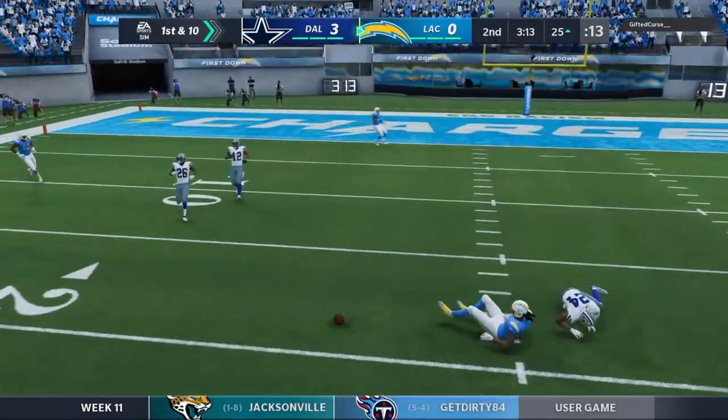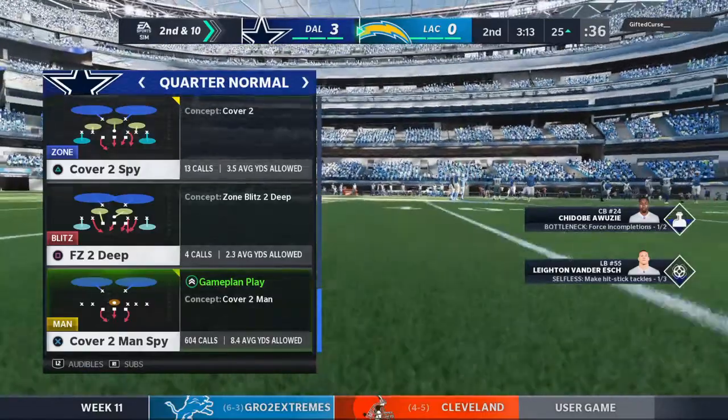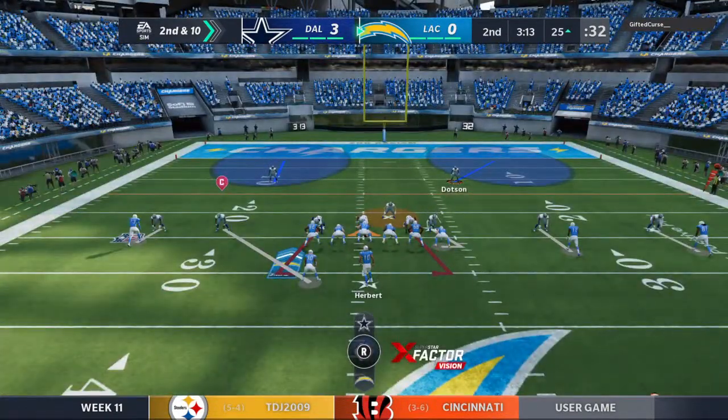Throwing on 1st down, but this one winds up to be incomplete. I think that was good strategy there, trying to go right back to him after the last completion. But this time, the defense was all over him, and they got there to break that one up.